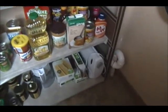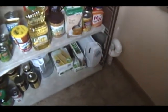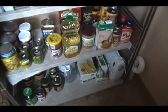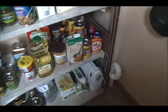So, you can see I have a lot of stuff here. The FoodSaver is also going to move. I'm going to try to move it to the gray or white shelf, whichever one I want it to go to.